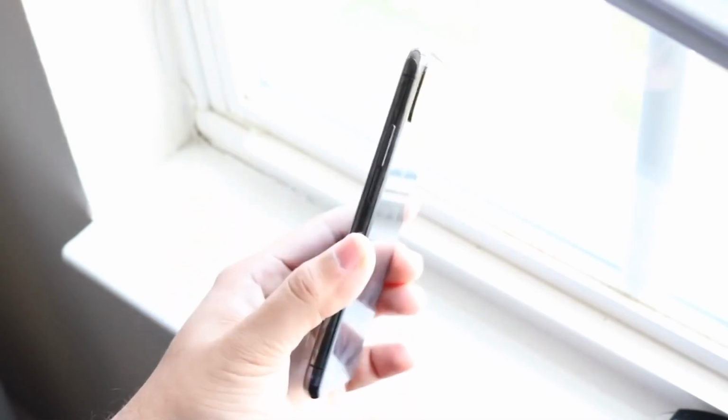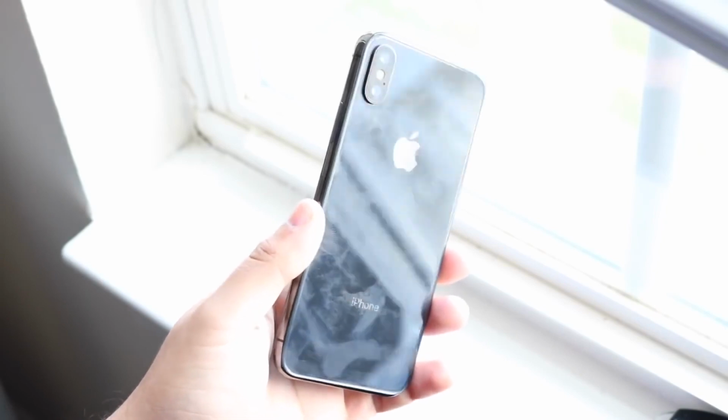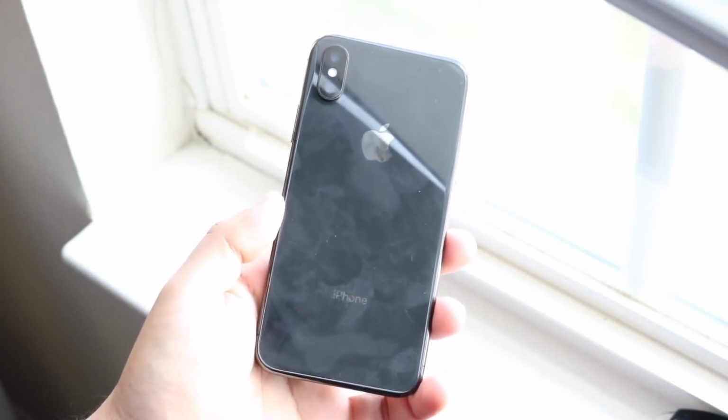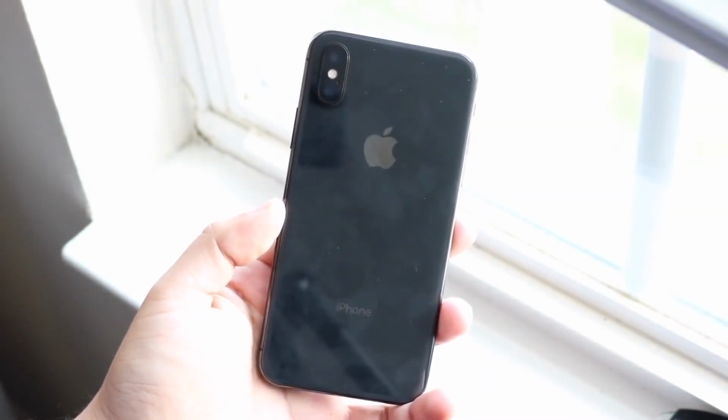It just feels so premium in my opinion, and I think that's one reason why I can't just let it go easy, because design wise, even though it has the notch and there's phones like the OnePlus 7 Pro that I've had and the Galaxy S10 that I own and all those phones that are way better looking, I still think the iPhone 10, in my opinion, is very premium for the price.